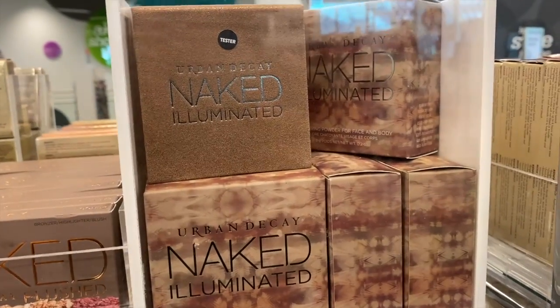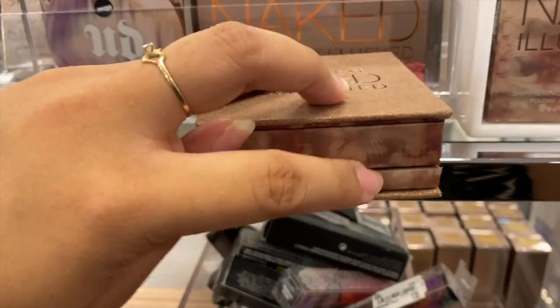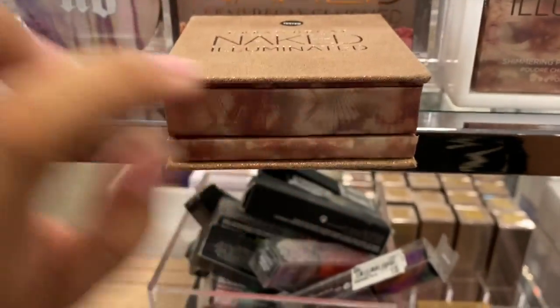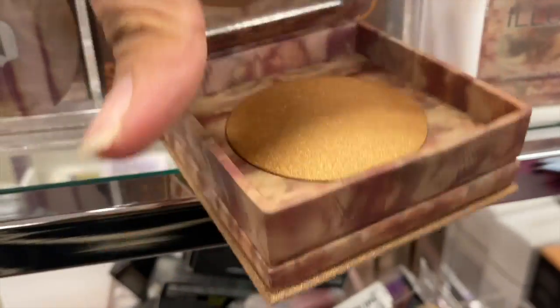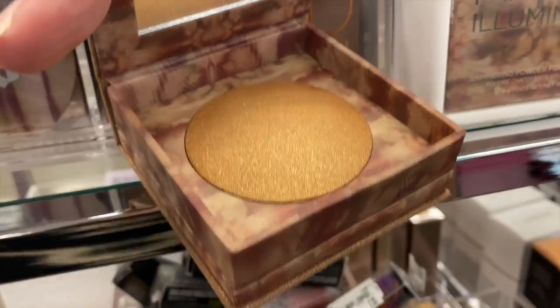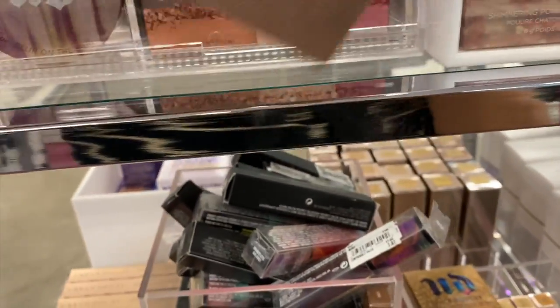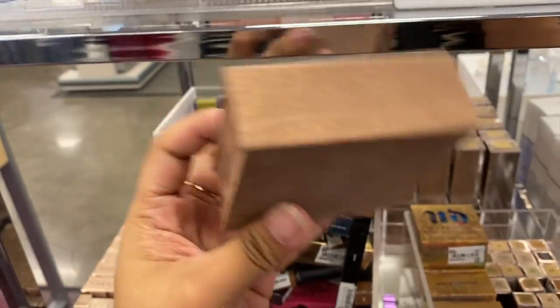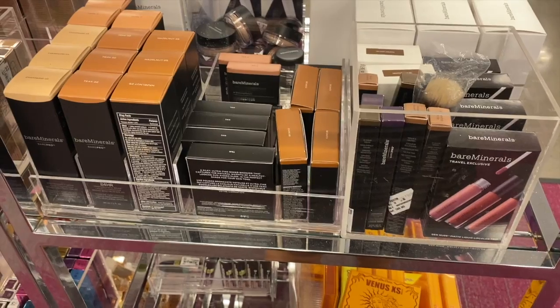And I don't know if I showed this the last time, but if I did, they still have it. If I didn't, then this is new. The Naked Illuminator. Oh, I think I did. But that's what it looks like, and it comes with a brush underneath. And this one is lit. I don't know how much it is. $15. Not bad. Oh my gosh.